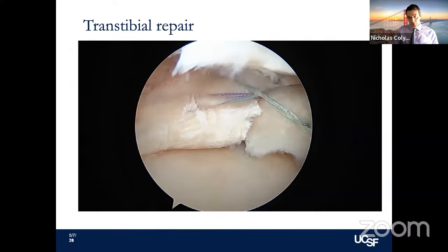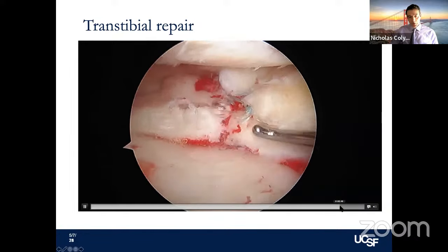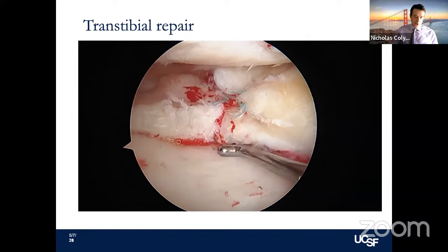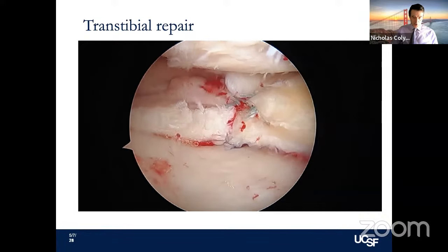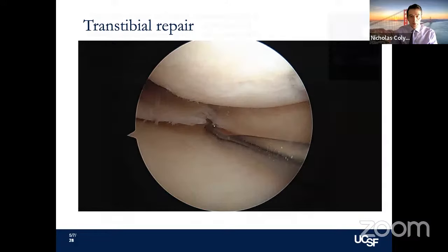And then that is a very secure repair. It definitely will not move very much, which is a concern for the lateral side. So I tend to use this technique much more on the medial side than the lateral side. But that's a very secure repair, and that'll oftentimes go on to heal very well.